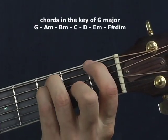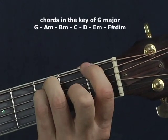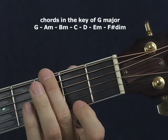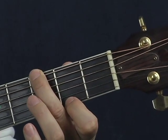In this instance, the F chord's not in the key of G, and I even jazz it up a bit more, making it a major 7 sharp 11, but I think it sounds good, right? So you don't necessarily have to follow the rules all the time. Any chord can appear in any key, technically. Right now you know the chords.